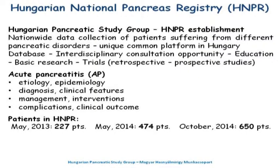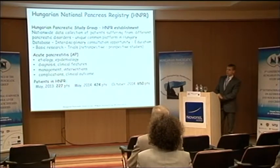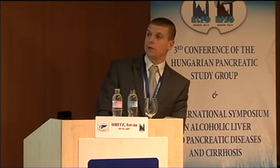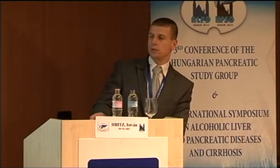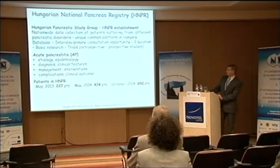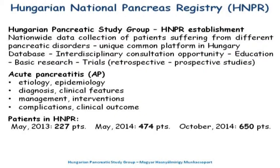And this is what I already told you about, what we were focusing on with respect to the registry in acute pancreatitis: the clinical features of the patients. These data were prospectively collected but retrospectively analyzed. What we can see here is that in 2013 we had over 200 patients. In 1 year it more than doubled, and in the last half year we again gained more than 200 patients. So altogether, we now have 650 patients with acute pancreatitis in our registry.